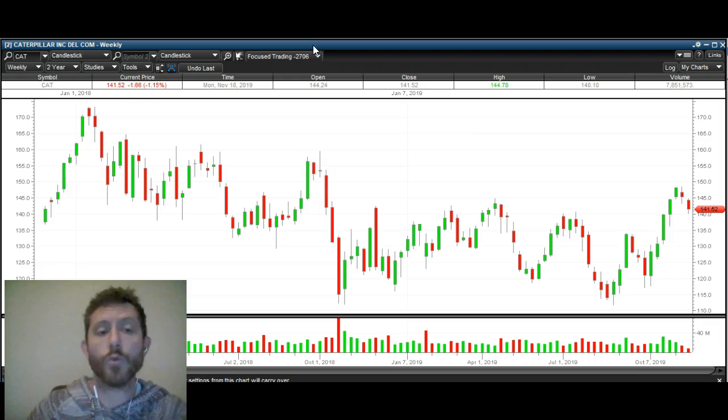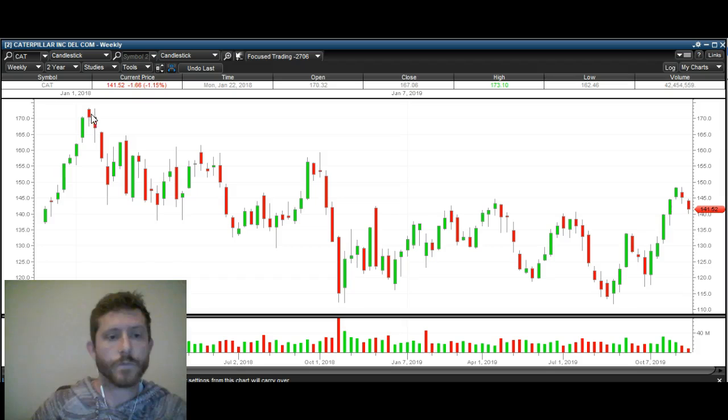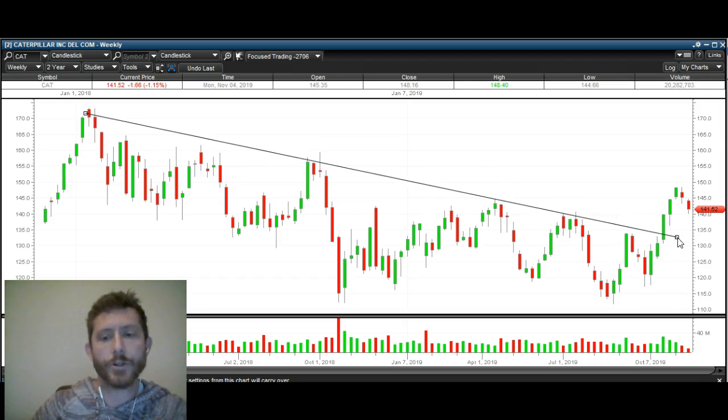Now we're looking to reload, get back in on Caterpillar on a retrace lower, and I'm going to show you exactly what we're looking for. So first and foremost, Caterpillar: major breakout over this downtrend line. That downtrend line matches up perfectly right here. You can see that resistance, here it is again, and then we broke over it right here.